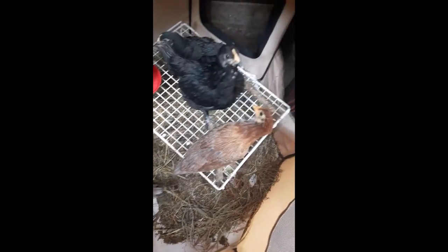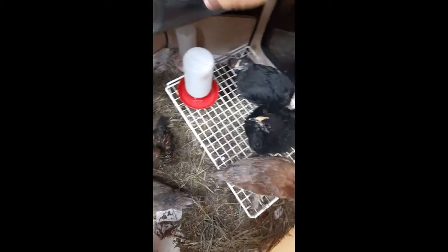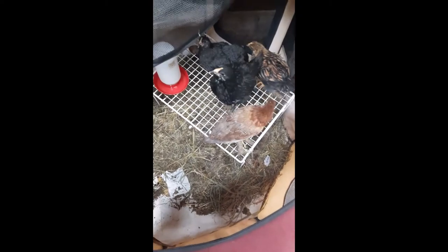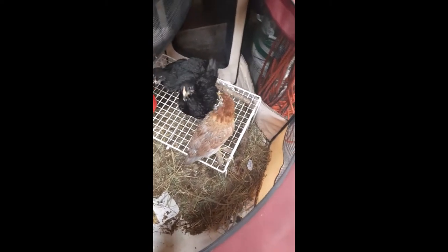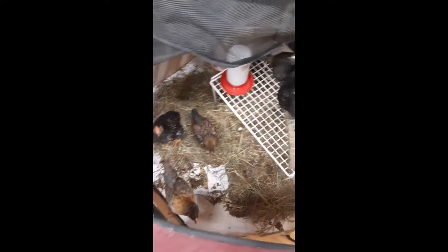Today I am going to put these little chicks outside in the hen yard, loose. But we're going to bring this X pen out there so they can go in and out as they please, and it will be their shelter at night while they're getting used to living outside.